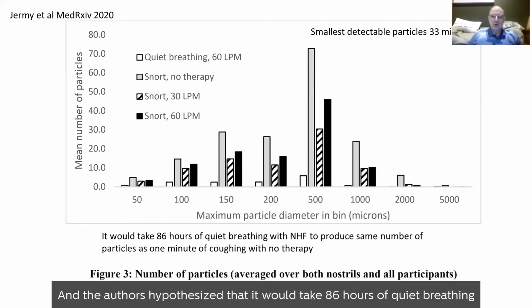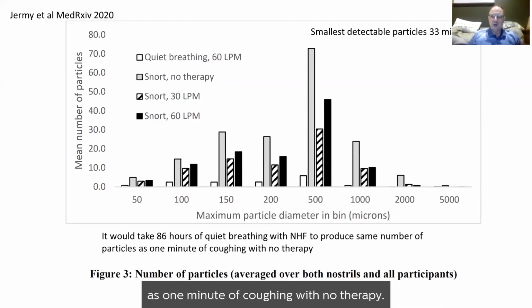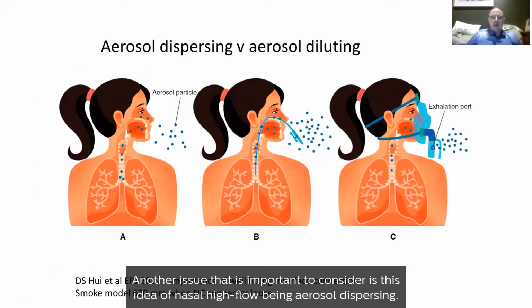And the authors hypothesized that it would take 86 hours of quiet breathing with nasal high flow to produce the same number of particles as 1 minute of coughing with no therapy. So coughing is a very, very important aerosol and droplet generating procedure. Another issue that it's important to consider is this idea of nasal high flow being aerosol dispersing.